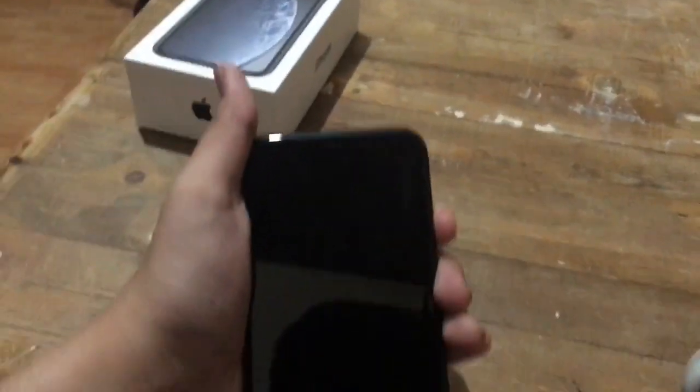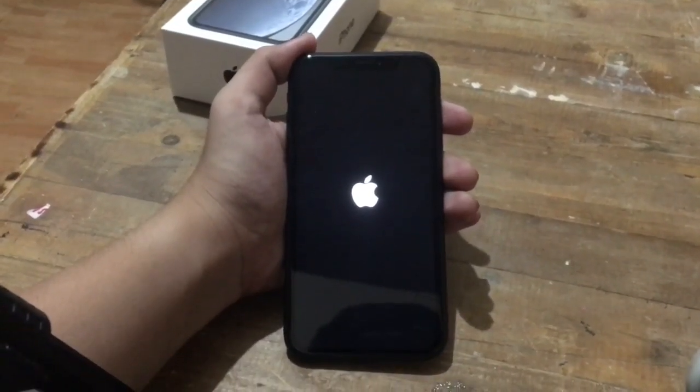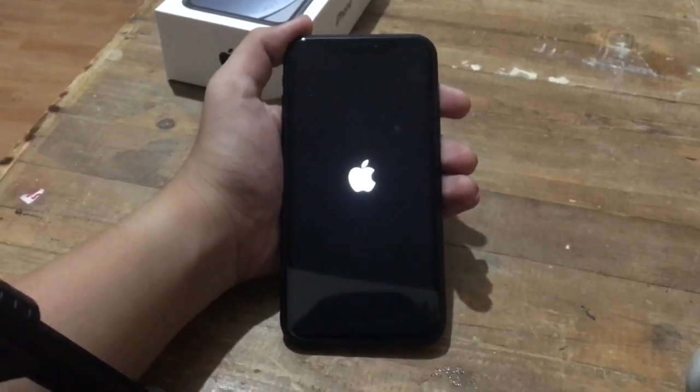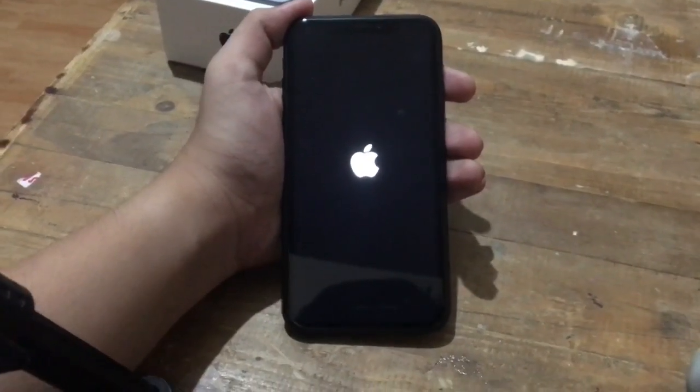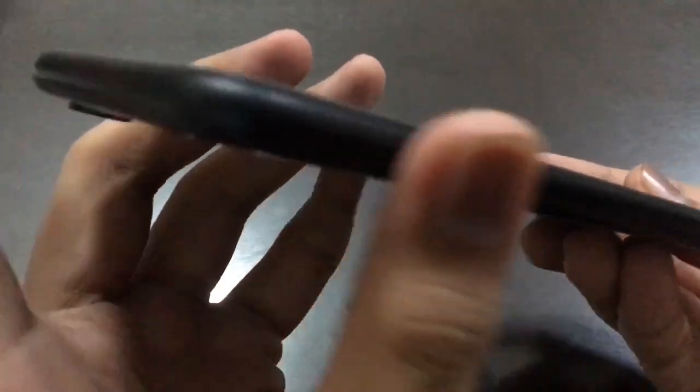It has a 12MP main camera with an f-stop of 1.8, and it is 26 millimeters wide. The selfie camera has 7MP with f-stop 2.2, and it is 32 millimeters. Video quality of the main camera goes 2160p at 24, 30, or 60 frames per second, while the selfie camera or the front camera has 1080p at 60 frames per second.